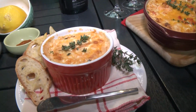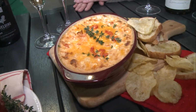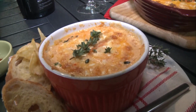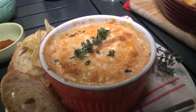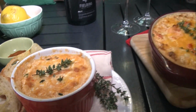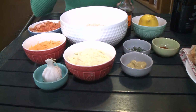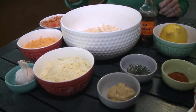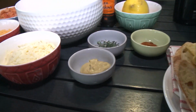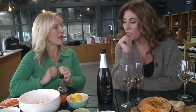But what I love about this dip is you can make it in a large format if you're going to a party. But how fun is it to do an individual format? So you've taken the time, there's quality ingredients in it, and now it's time to pair it with a beautiful glass of wine. These are all the ingredients that go into it? Yeah, so there's garlic and cream cheese and sour cream and mayonnaise and lobster, a sharp cheddar, mozzarella, there's Dijon, oregano, or if you want chives, paprika, lots of lemon and lemon zest.